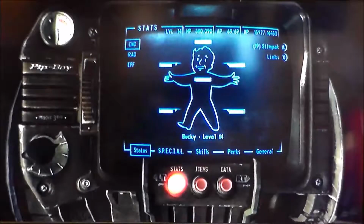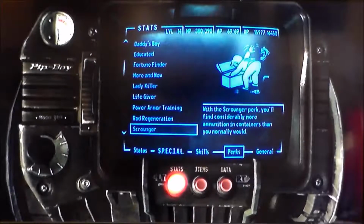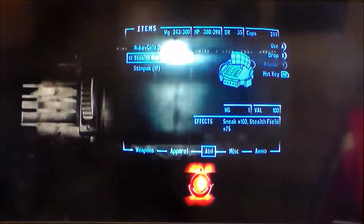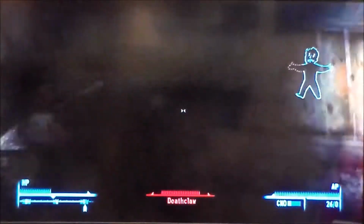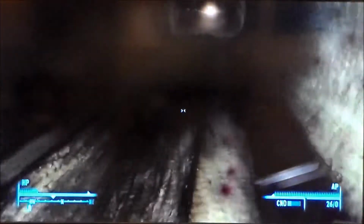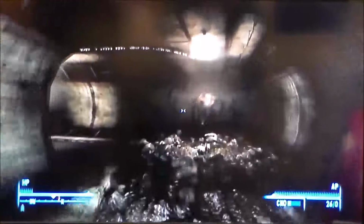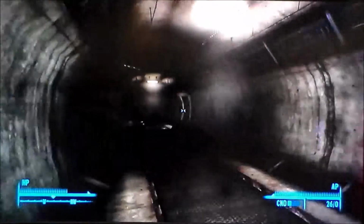Okay, now let's see, switch guns before he comes down here. Oh, wait a minute. Let's just use a stealth boy. There's another one down here. God, how do people do this? Go up, that's all I know.